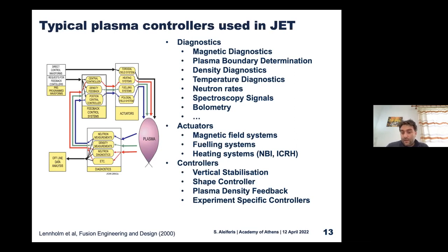This is the magnetic field systems, all the coils around the tokamak that generate the magnetic fields; the fueling systems, which is basically systems that inject gas, or in some cases they inject cryogenic pellets. And we also have the heating systems. These are the systems that provide energy to the tokamak. And this is not just ohmic heating, we use different kinds of heating systems. And then the different controllers that we use here are just some examples. We have the vertical stabilization controller, we have the shape controller, we have the plasma density feedback, and we have many, many experiment-specific controllers that we use.